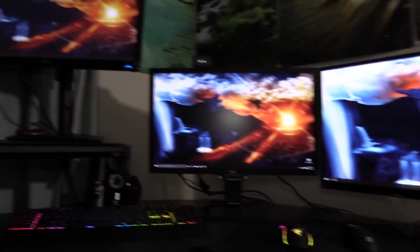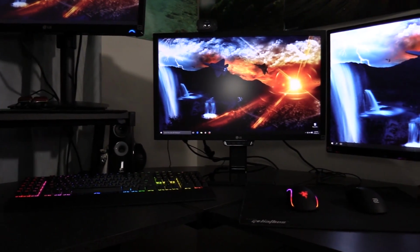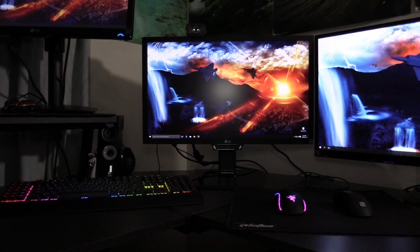So that's essentially it. A lot of tech in one corner of my room, but I really enjoy having all this stuff and it does help me work a lot.